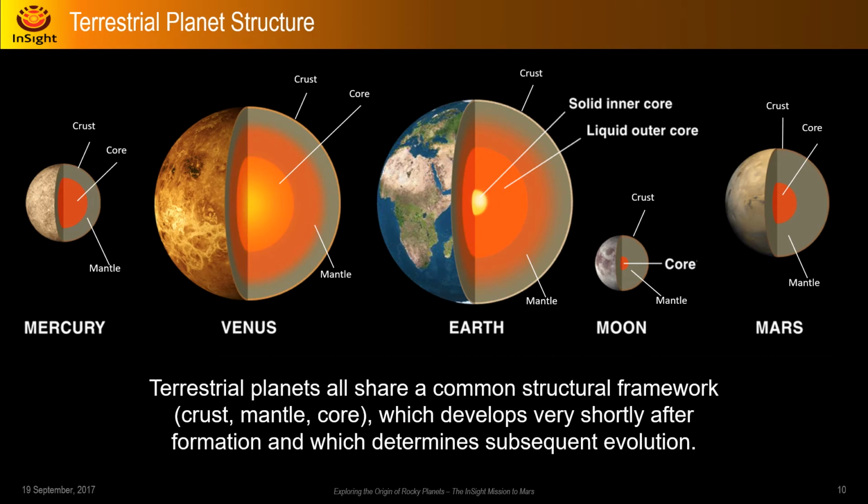Mars itself is the Goldilocks planet of the planets shown here. It's between the size of the 2 places we know best, the Earth and the Moon. It will help us understand the formation of terrestrial planets, and scientists will apply that understanding not only to our solar system, but to exoplanets as well.